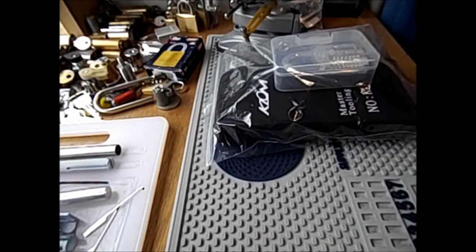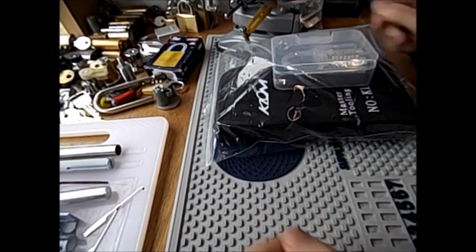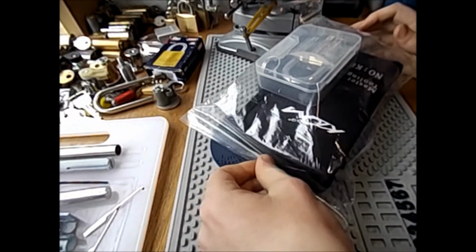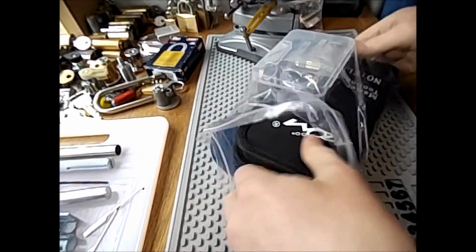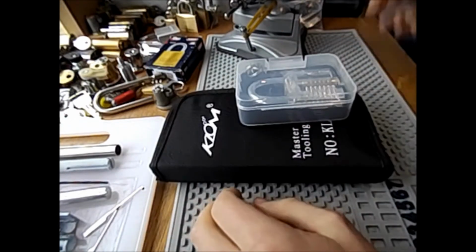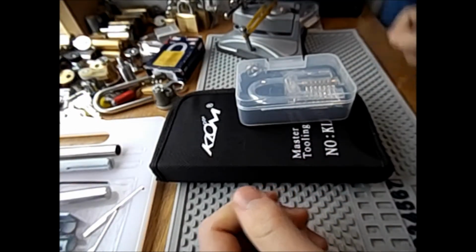Now this actually came in this ridiculous packaging here. It's so ridiculously strong that I don't think a bomb would manage to damage this, but that's good. So I'll open it up. Now bear in mind that I bought my previous pick set probably 2 or 3 years ago now.